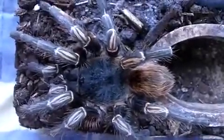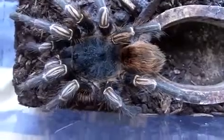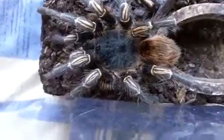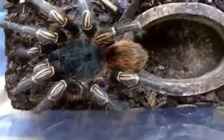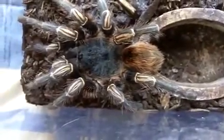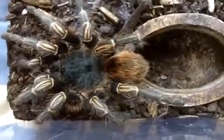Here's a 5-inch female Paraphysa species. Really don't know what it is. This is Bailey. She doesn't like superworms much. She prefers crickets. So I really got to fatten her up a bit. But she's cool. She looks like a Chaco, except with a blue carapace and a red abdomen. This might even be a cobalt red rump, but I'm not really sure if it is.